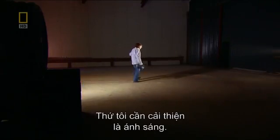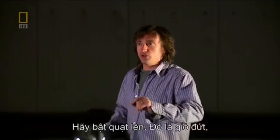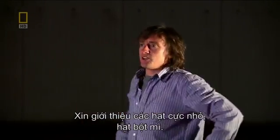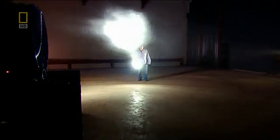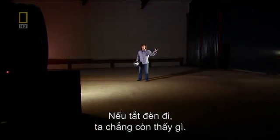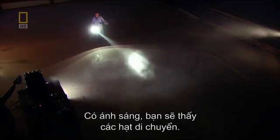What I need to improve is the light. Obviously there's some light in here, that's why you can see me, but I need some specific light that I can control. So let's fire up the fan, please, first of all. That's our wind shear, our moving current of air. Now introduce, if you will, the microscopic particles. Well, the flour. And now I can't really make out anything in there, but if I shine the light from this torch, all of a sudden, where the light is reflected back off those moving particles, I can see it. If I turn it off, really nothing at all. With the light, you can see those particles moving.